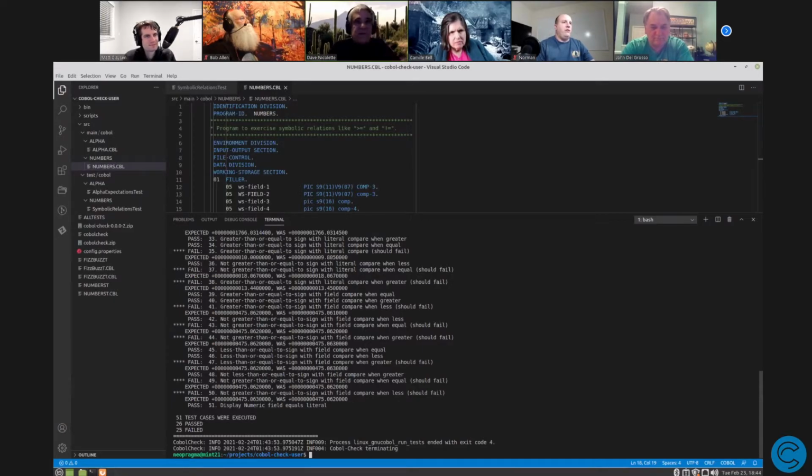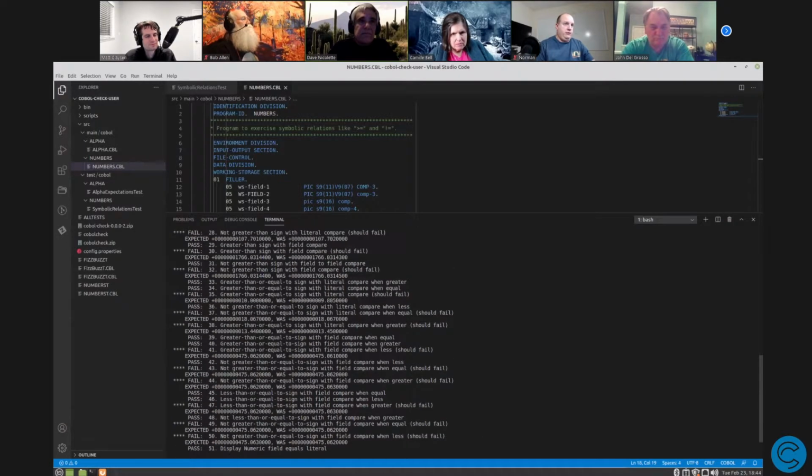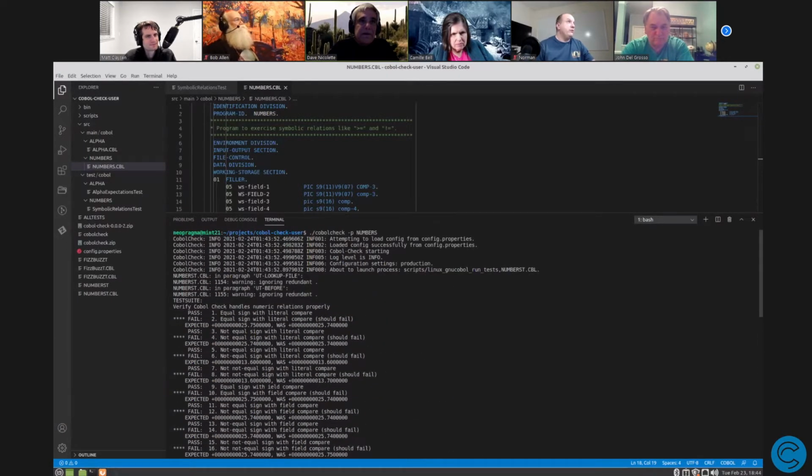So this is the kind of output you get. It echoes the test suite name, and the test case names are echoed in the pass or fail messages. When it fails, it shows what was expected and what it got. So it's pretty much like other tools you've seen, the tools that you normally use. Trying to bring this same sort of working experience to Cobol people.